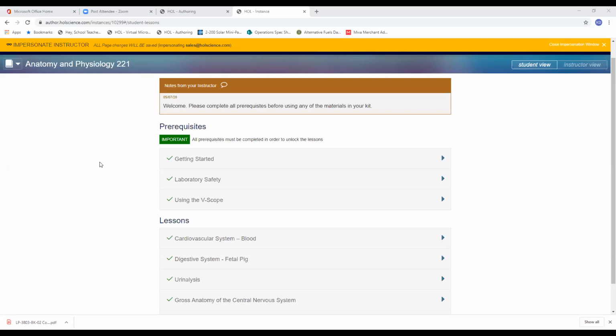Also in the prerequisites, you'll see 2 other titles, one called Getting Started. And this assures that students are familiar with the learning platform technology and how to submit their work, how to navigate between sections, and just all in all, how to become familiar with all the features and functions of the online lab manual platform.